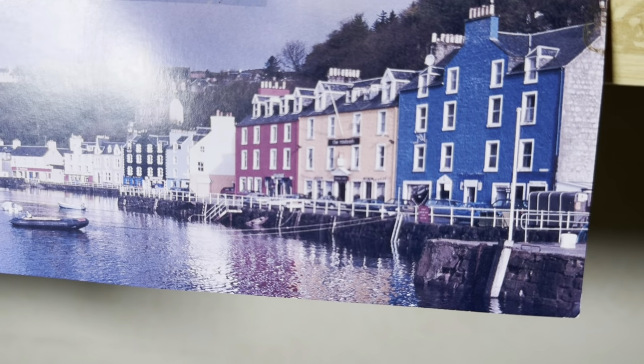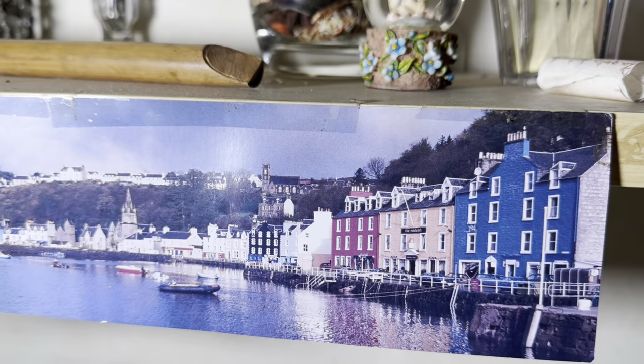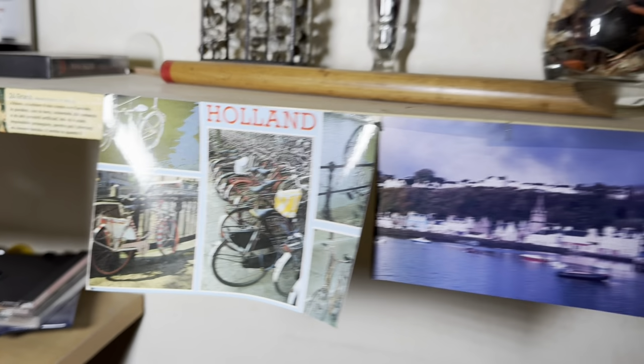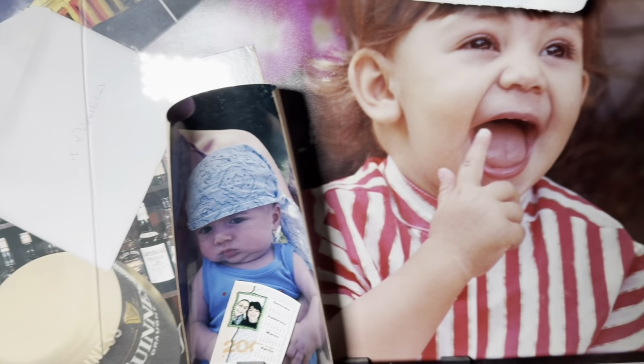And it's Mull. It's Tobermory, where they filmed Balamory. That's definitely Tobermory. I know it is. Yeah, because they had all the colourful houses and everything. I'm 100% sure that's Mull and Tobermory. If I'm wrong, please correct me, but I am pretty sure I'm right with that. But they've travelled around, like Amsterdam, another one for Holland. They've been to Scotland, and it's all their memories. Look, little photos of them growing up.